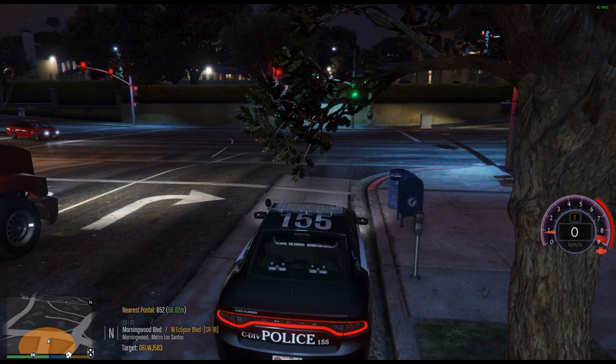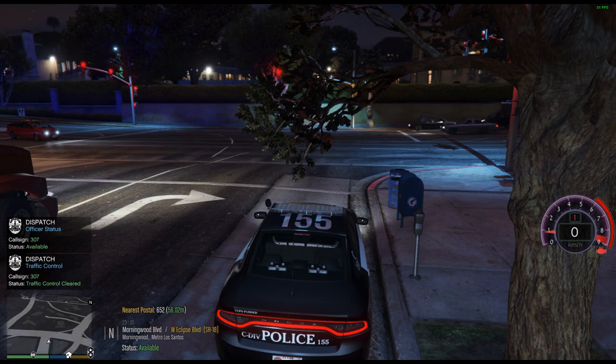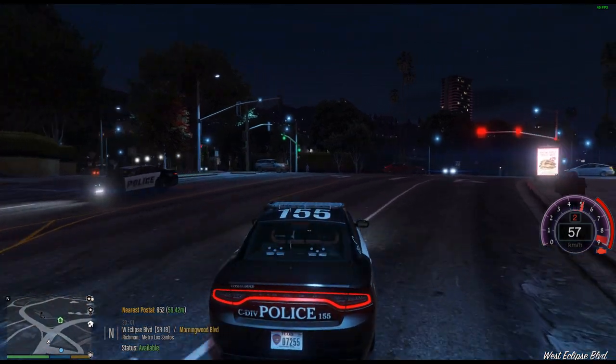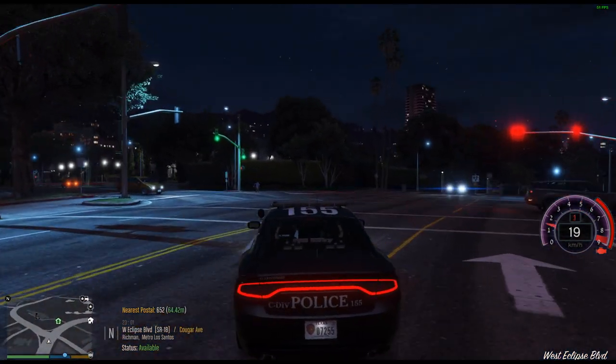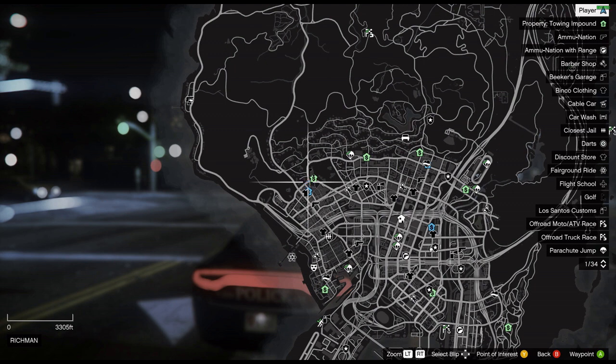Show me code 4 back to Nate. Attention all units. Code 4, no additional officers needed. Alright, get on out of here. So that's what we're going to do. Where we at? Let's go the other way.